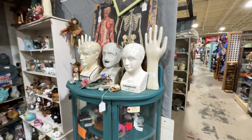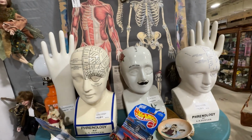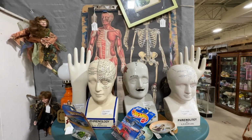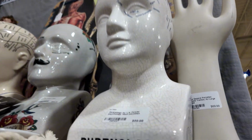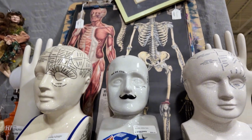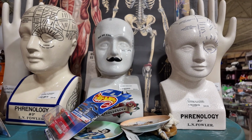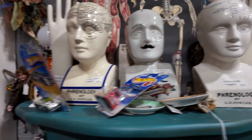I love these phrenology heads and these hands. How cool is that? Just this whole display. I mean, isn't that neat? I always love these heads. These look in pretty good shape. We see these sometimes out at the flea markets and auctions, and usually they're pretty damaged, so it's nice to see them in good shape.